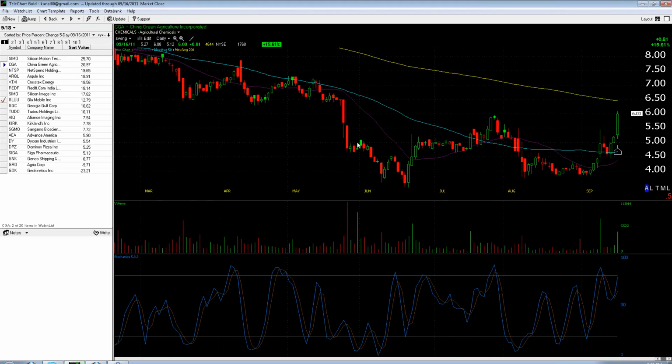CGA, this was when I was kind of kicking myself on Friday for missing this 550 breakout. But you can see here we're starting to enter some key levels. This 6 level, where it's breaking out from. And it looks like it's making a straight run to the 200-day moving average.